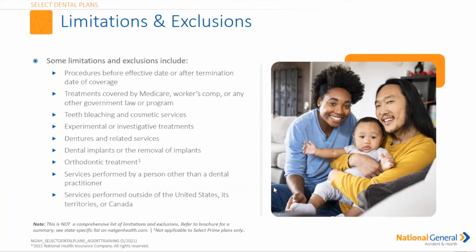Orthodontia treatments. So outside of the Prime policy, that is the only policy that we currently have with orthodontia benefits. The other two, not so much. Services performed by a person other than a dental practitioner. Services performed outside of the United States, its territories, and Canada.